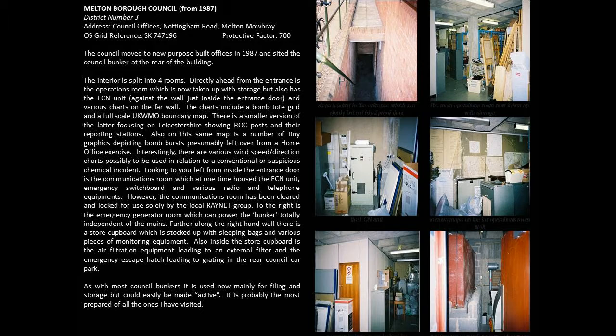Interestingly, there are various wind speed and direction charts, possibly to be used in relation to a conventional or suspicious chemical incident. Looking to your left from inside the entrance door is the communications room, which at one time housed the ECN unit, emergency switchboard and various radio and telephone equipment. However, the communications room has been cleared and locked for use solely by the local RayNet group.